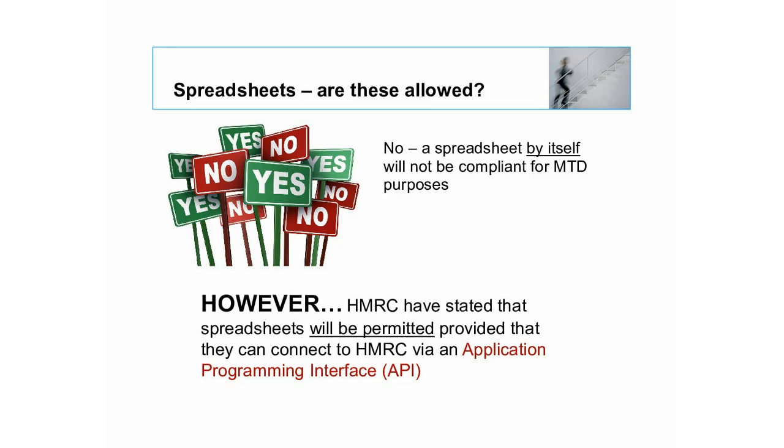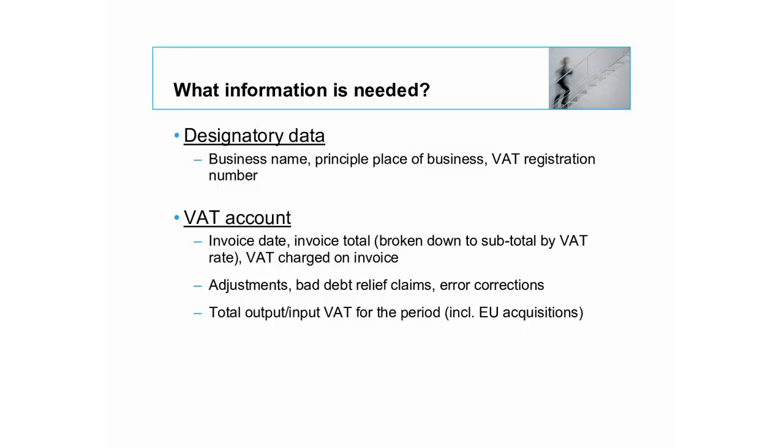Going back one slide, I just want to point out that the information that gets submitted to HMRC is still just the 9 boxes on the VAT return. Even though your system needs to record all this information, HMRC do not, at least yet, get a detailed breakdown of all the information behind those figures. It is just determining what your system needs to be able to do to be compliant.